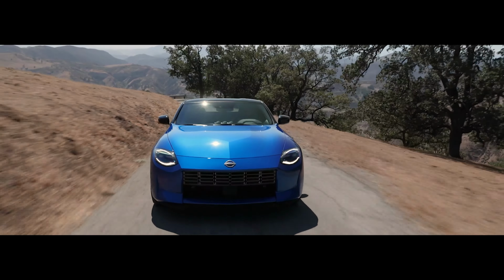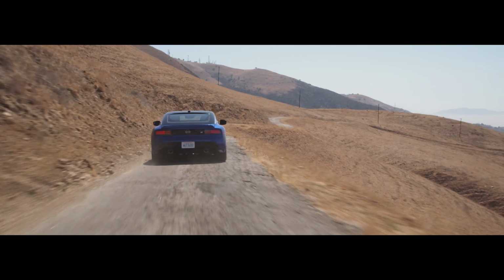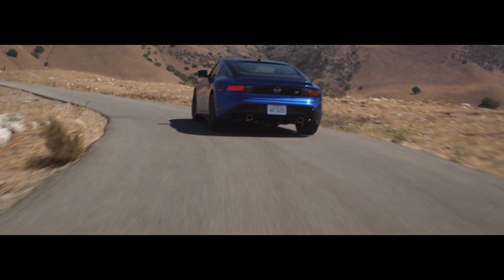The 2023 Nissan Z comes with a twin-turbocharged V6 that makes 400 horsepower and 350 pound-feet of torque. This one is paired with a 6-speed manual transmission and has a price tag in the mid $50,000 range. It's a blast to drive and seems like it was worth the wait. But can you sleep in it?